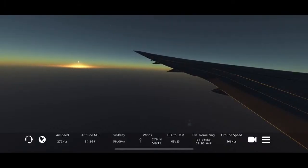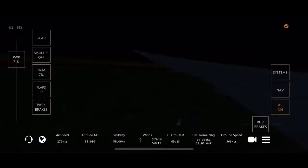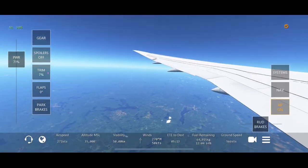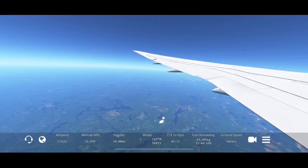My sister says, "Whoa, what?" Oh my God! All right, let's put it back to noon. Oh nope, that's not noon. That is night. I think the most beautiful flight I've ever had was going to Miami. Miami was absolutely beautiful.